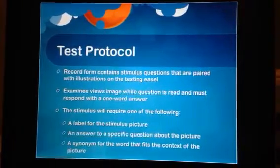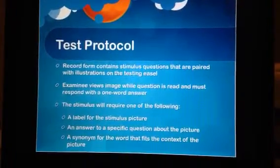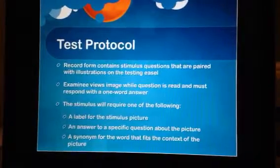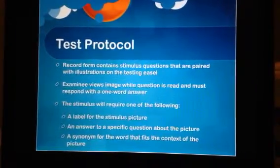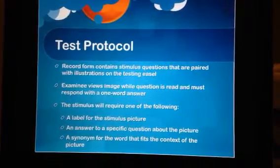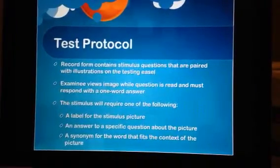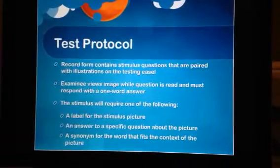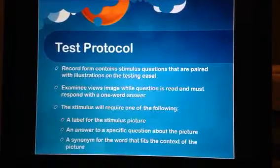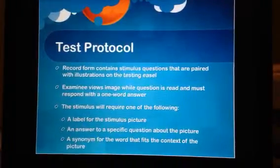So moving on to administration, we can see that the EVT2 contains record forms, and each record form has the 190 stimulus questions, and each question is paired with an illustration on the testing easel. The examinee views the image on the easel while the question is read, and they must respond with a one-word answer. The stimulus question will require that they either label a picture, or that they answer a specific question about the picture, or that they must provide a synonym for a word that fits the context of the picture.